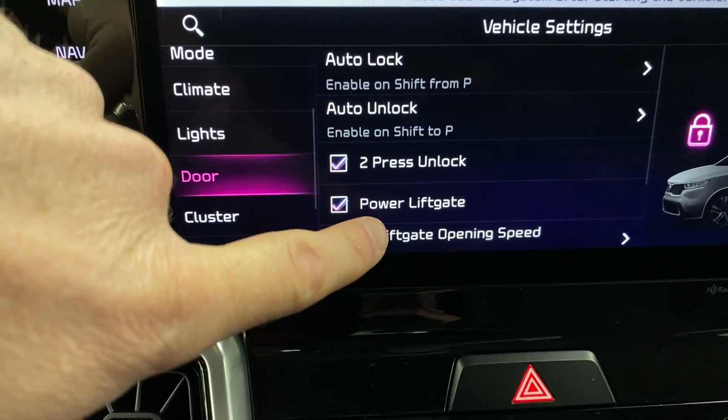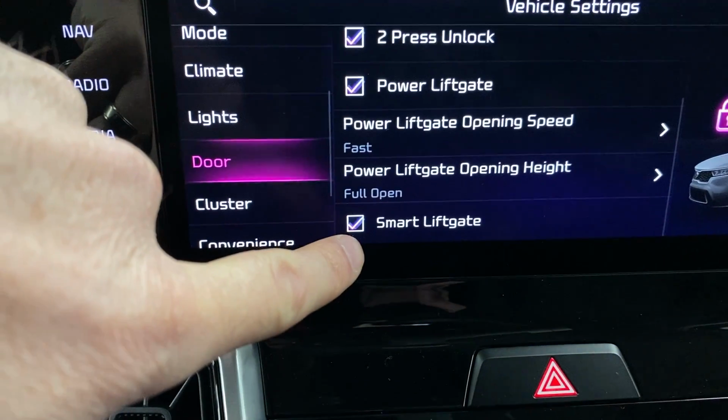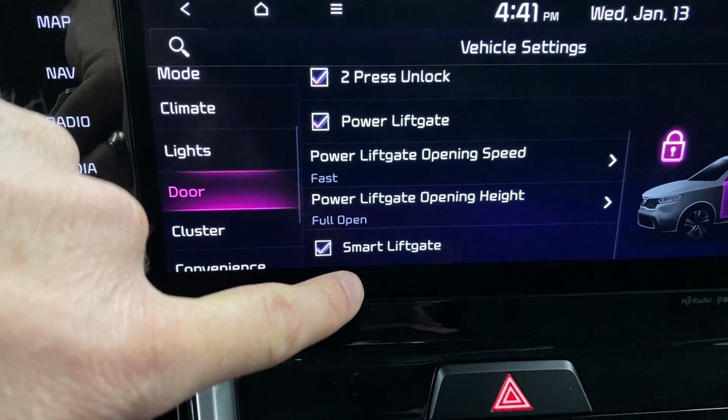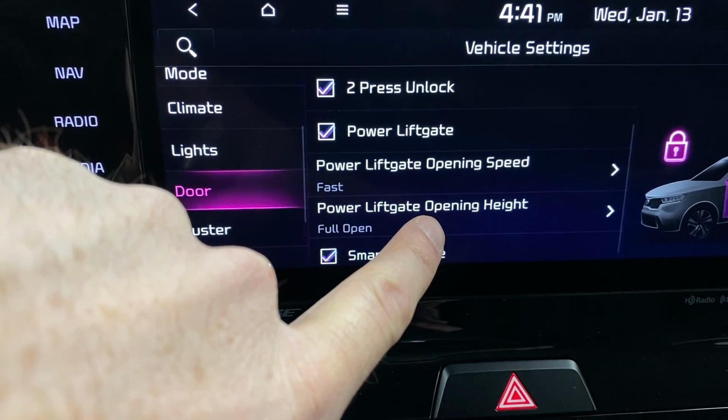To set up the power liftgate, you can turn that on or off. It's currently on. To set up the smart liftgate, you need to have that checkbox checked. Once that's checked, again, you lock the car, you leave the car, and it will work. So that's pretty simple. But let's talk about the power liftgate opening height.